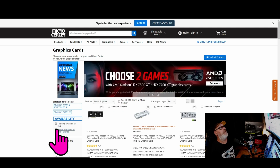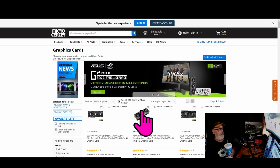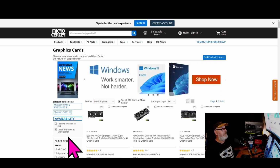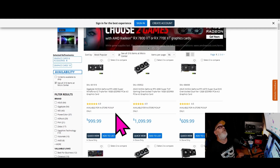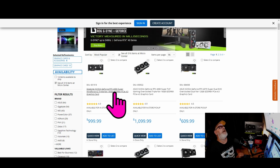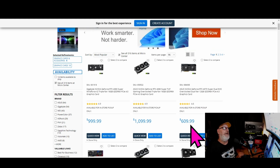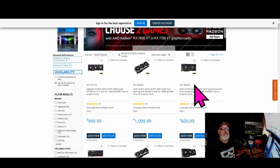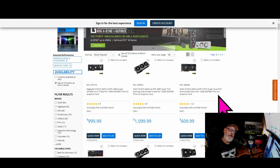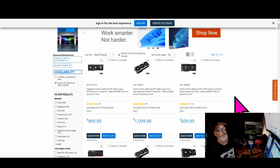So let's see what they got in store. They got 316. Don't forget that drink and snacks. They got 316 graphics cards in store. 4080 Super, not too bad. That's at MSRP. 4070 Super, $9 above MSRP, but still a deal. Still a deal. But if you can get it lower, like about 570, 560 for a 4070 Super, that's even a better deal.